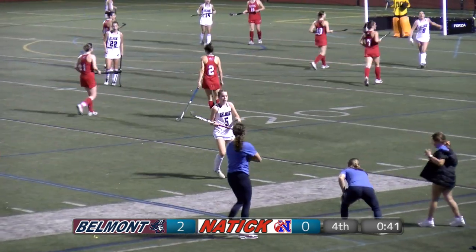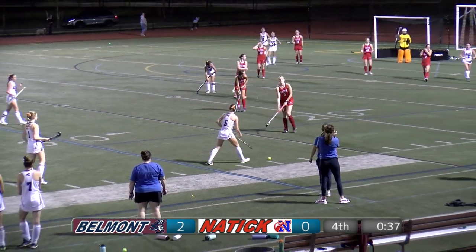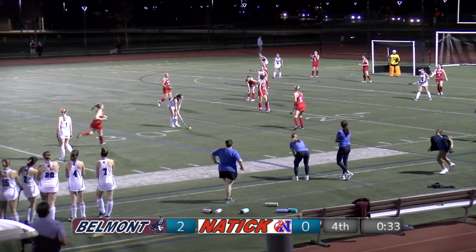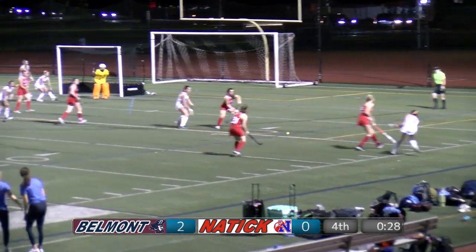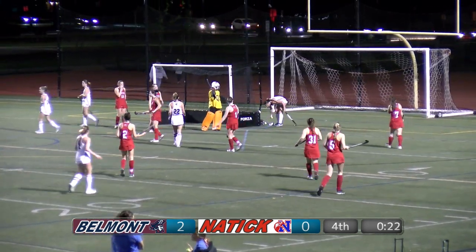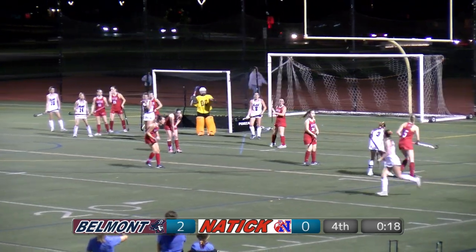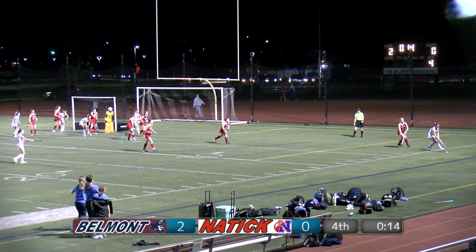Belmont ball. We're going to restart here. McKenzie will take Mia. Take that restart off of Natick foot. Make him move it in. And so McKenzie will restart here on the numbers. And that'll be Belmont ball coming in with 20 seconds to go. And Belmont's going to wrap it up here. Yeah, I think Natick just put some seniors in here for the last minute of the game. So we're going to run it out in the corner.